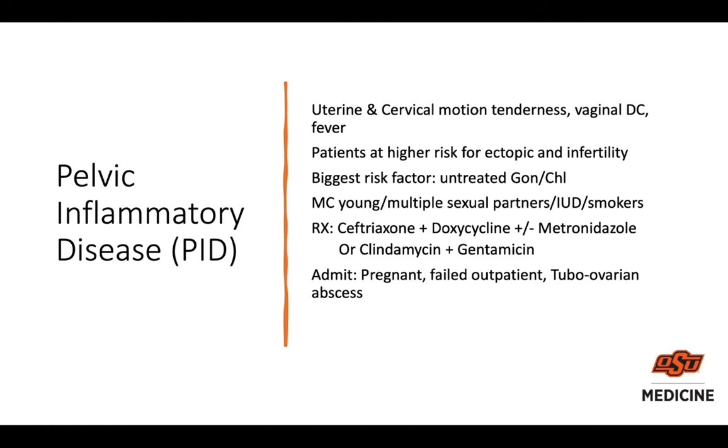Pelvic inflammatory disease, typically this is a spread from a lower sexually transmitted infection up into the upper female genital tract. So this is going to be including the uterus. It moves up into the fallopian tubes and other places within the abdomen. It can cause tubo-ovarian abscesses and can lead to infertility and ectopic pregnancies.